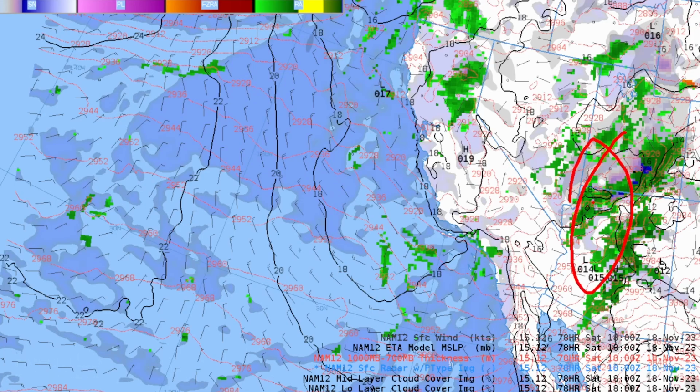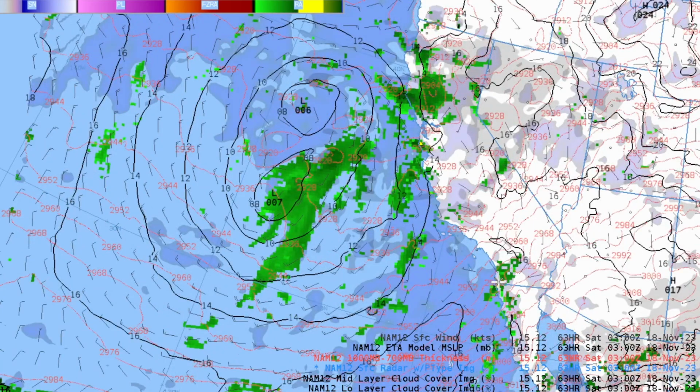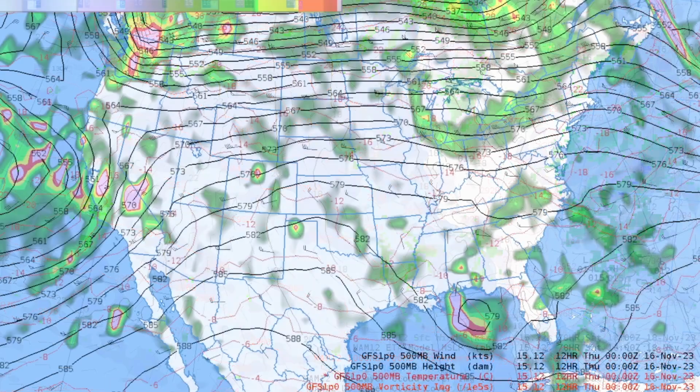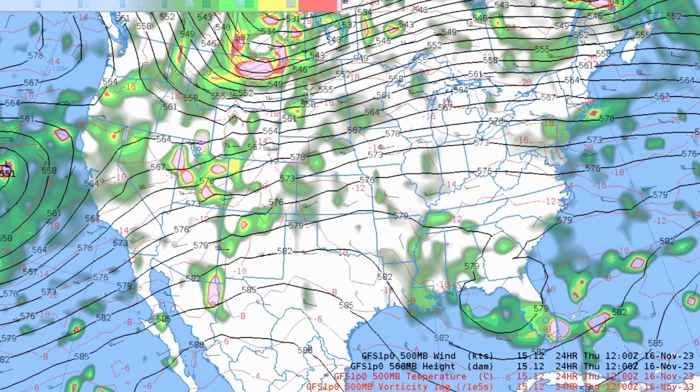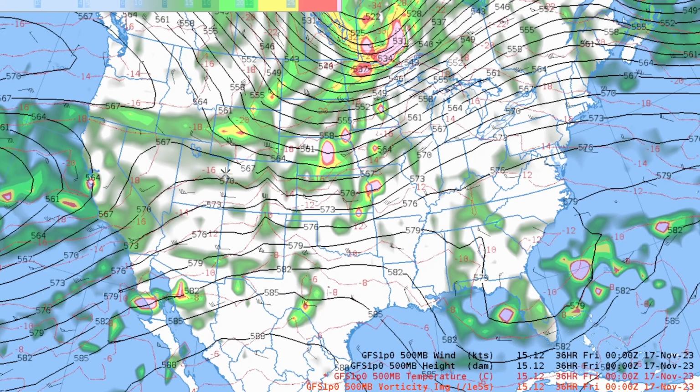And I almost forgot to mention this right here. Looks like a little bit of development right there around San Diego for late on Friday, and it intensifies as it moves inland. And the upper level dynamics, those are part of the equation. Let's go into tomorrow and on Friday.